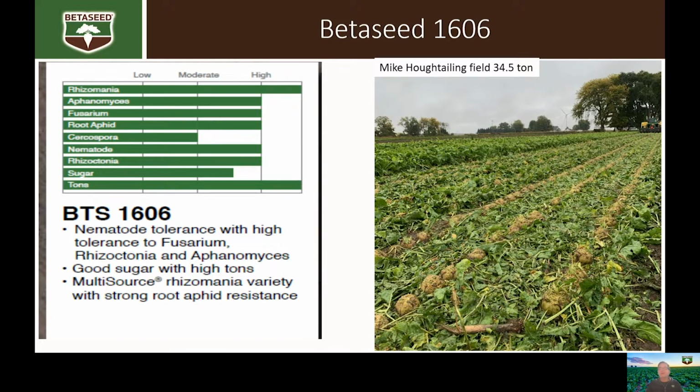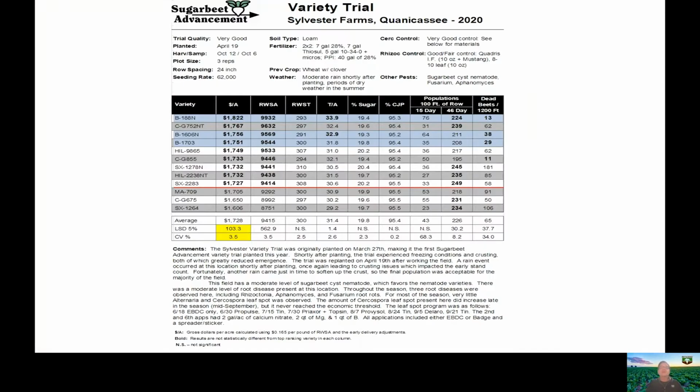1606 has maybe a little shorter canopy than some of the other varieties, but over the last couple years, it's just been an extremely high yielding variety, and one of the better of the varieties for Cercospora tolerance in the nematode varieties.